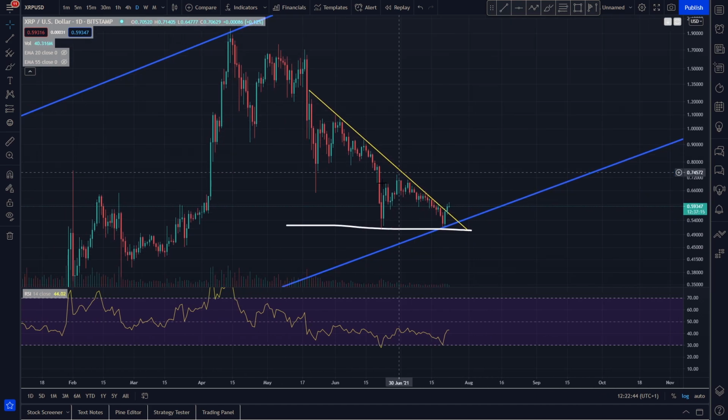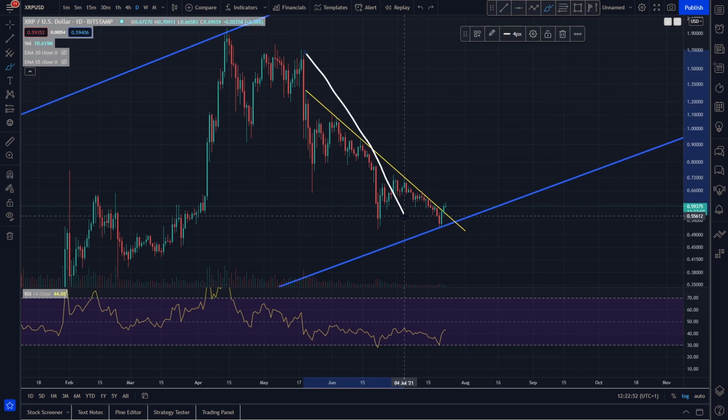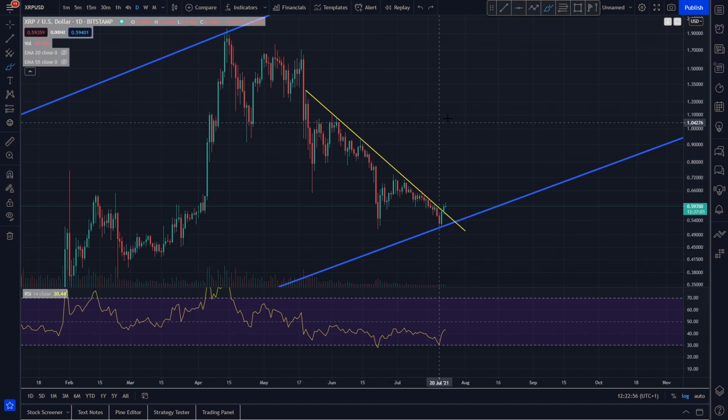And we have broken out of this key resistance now. And if we can backtest this to support and march on, this is really bullish, because we're not only breaking out of that descending wedge, which we did break out of, we're also breaking out of more key resistances. And this is something that we've been seeing for a lot of cryptos.